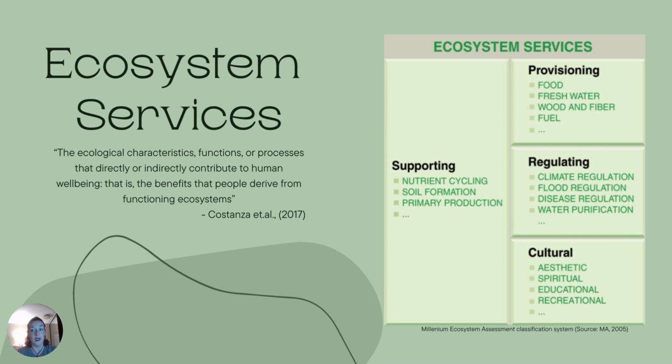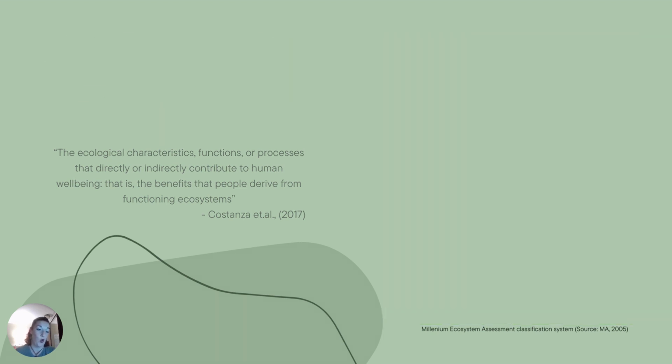functions, or processes that directly or indirectly contribute to human well-being. That is, the benefits that humans derive from functioning ecosystems. This can be broken down further into four major categories, which are supporting, provisioning, regulating, and cultural services. Many of the services we're supporting with our balcony may not have direct or immediate benefits to us, but are helping to support ecosystems and the environment as a whole.